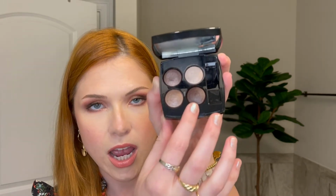The shadows, it's a baked formula, and this is actually one of the older ones, but I've had it for a long time and the quality is still amazing. I just love that you can do an everyday look with it, as well as take this shade right here and smoke it out for nighttime. The shades basically blend themselves and they're just absolutely stunning. I have a few other Chanel quads as well, but this one by far is my favorite.